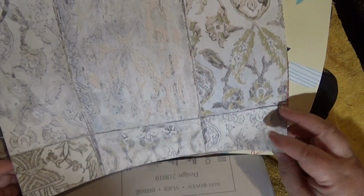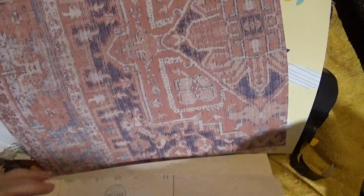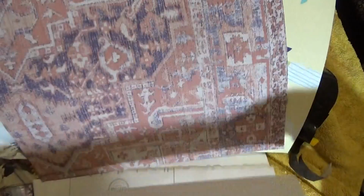That would also go with this one. Look at these. Oh, these are beautiful. Thank you so much. I just don't know what to say. I'm really stunned. I've never seen such beautiful stuff, and I don't have any of this stuff. Now I do. Look at that.